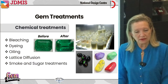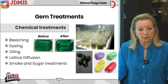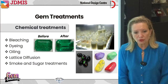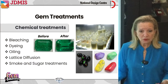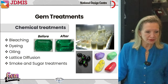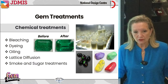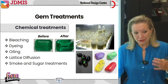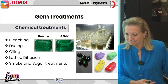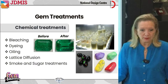So bleaching is a type of chemical treatment, which, as it sounds, you basically bleach the gem material. Now you might think, oh, what's going to happen? Can it ruin the material? People who do these kinds of treatments, they know what they're doing. They're not going to ruin the material. They're going to make it so that material is sellable. And the whole point of a treatment is to make the material sellable, because if initially it came out of the ground ugly, then nobody's going to buy it. So that's the only option, is make it beautiful to make it sellable.